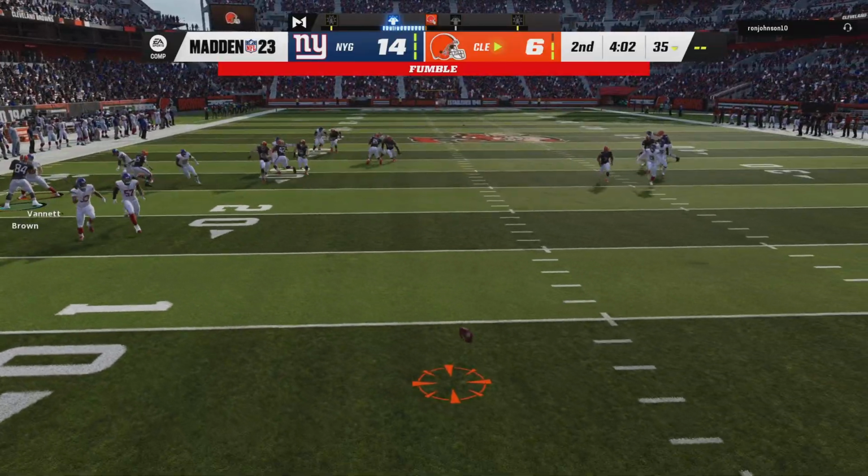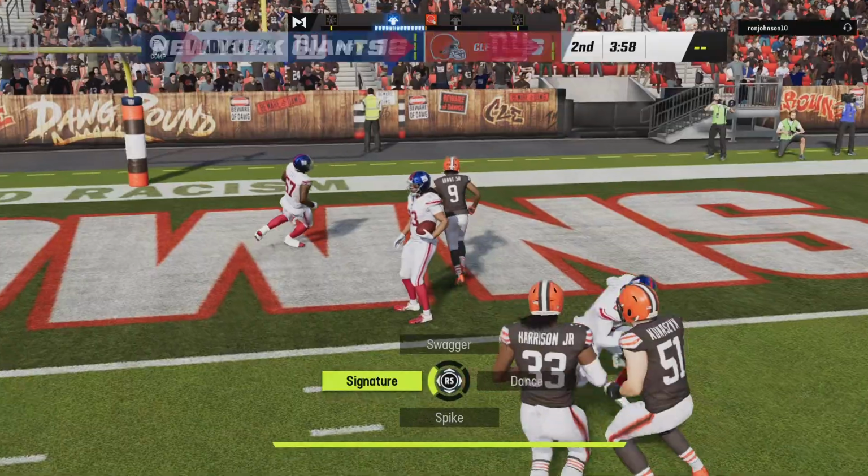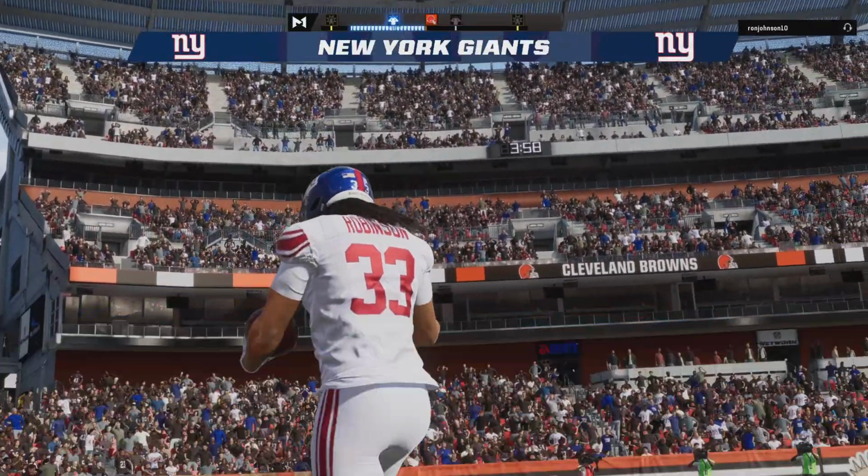And a mistake on the lateral. It's a loose ball. And the Giants have it. It's picked up. And this is taken into the end zone. A fumble.